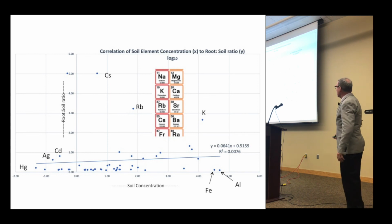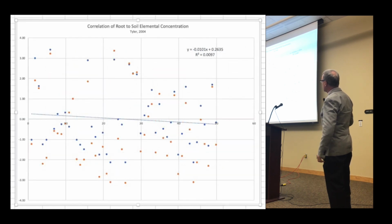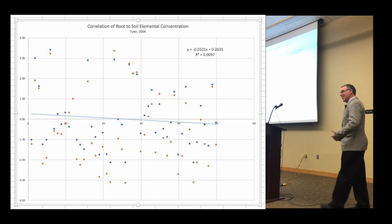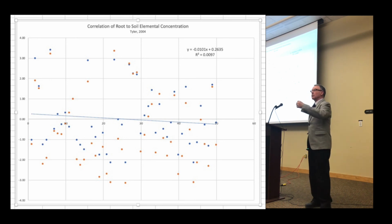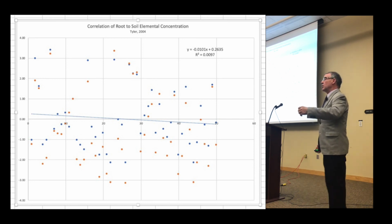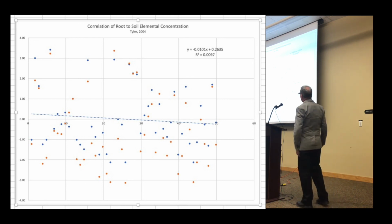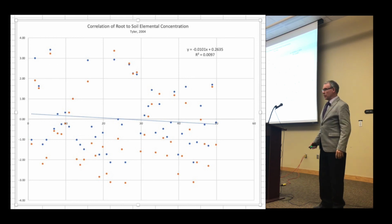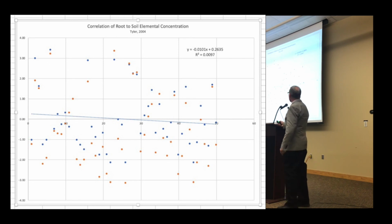Took it one step further. What about the correlation between the root to soil elemental concentration? Now, let's analyze roots, let's analyze soil, and see how they're correlated. None. Absolutely none. There's no correlation between what is in the soil and what's found in the root. You're more than likely going to find a higher concentration of elements in the root, because that's the first place they're going to go when they're taken up. There's no correlation. In fact, it's kind of negatively correlated. Boy, that's interesting. Who's going to believe that? But there's the data right there.